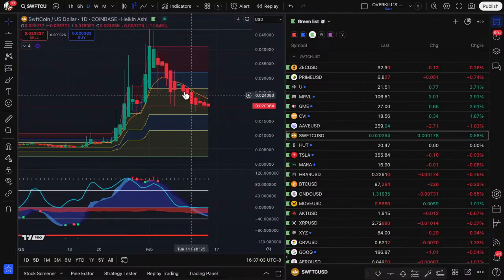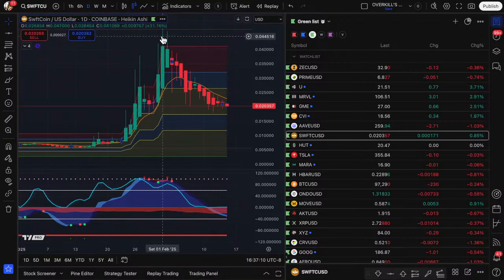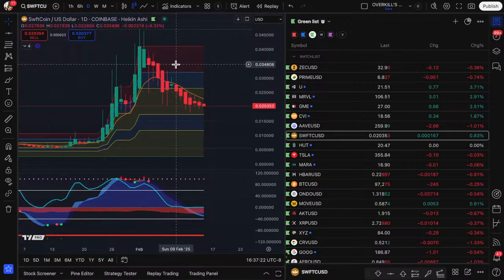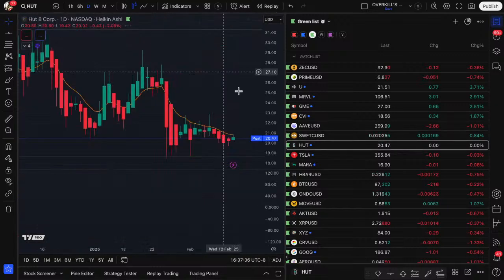We got Swift, okay? Swift has been selling off here on the daily. Again, everyone's excited about Swift up here at 5 cents. What was I telling you guys here on Swift? I was saying sell up here for 5 cents. Take your profits. Do not be greedy. Greed will get you killed. Okay, greed, one of the 7 deadly sins, dude. You do not want to be greedy when we're up in this territory. If we're in the red zone, guys, you should be selling 25, 50, 100% of your asset.